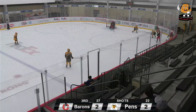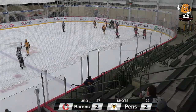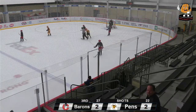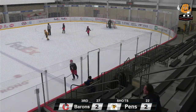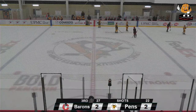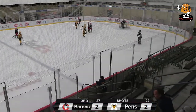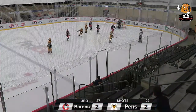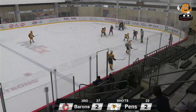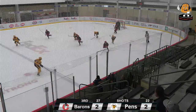Oh, nasty hit. Absolutely ridiculous. Throw him out! Absolute filthy play there. Head first contact into the boards. What can only be described as a clear out body check. Wow. The 3 body checks earlier that were only called roughs have led up to that point where you're able to just hit someone right in the head, and it's only a minute and a half penalty.